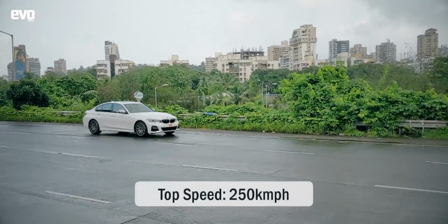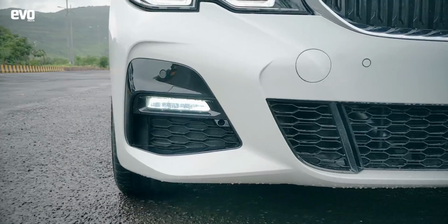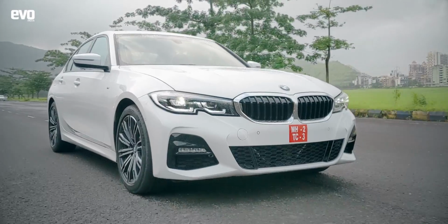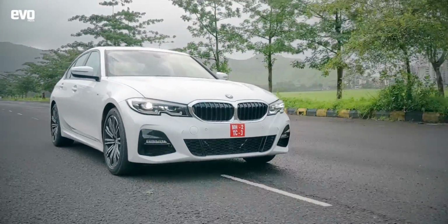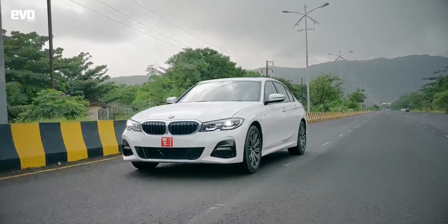The more important question is, does the 3 Series handle? The answer is yes. Get into it and you can immediately tell that the steering is direct. It feels extremely accurate and allows you to place the car as you'd like to on the road. Ride quality is good too, but it borders on the firmer side of things. There's a certain tautness to it.